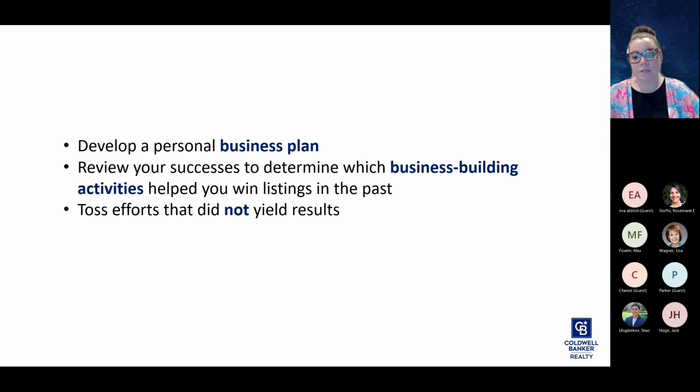So there are going to be things that you're going to try, and you have to try before you can actually say, okay, that didn't work. So just make sure that you're actually keeping hold of what you're doing. In marketing, that's a great marketing plan, and in your business plan, it's jotting down the things that you are doing to keep track of them, so you can look back and say, this worked, this didn't work. So being organized is key.